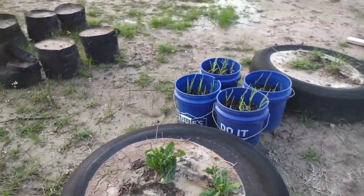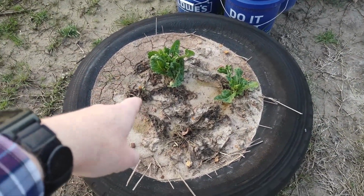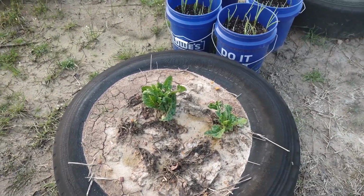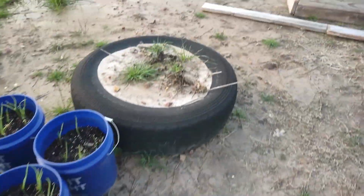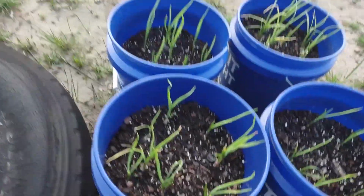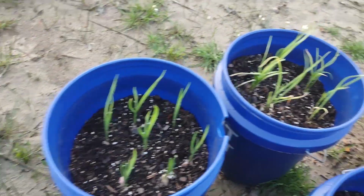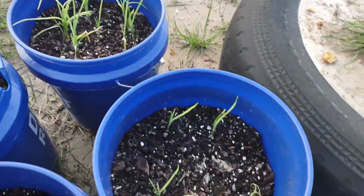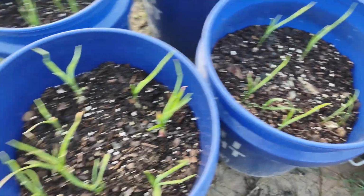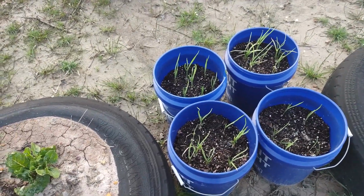And over here we have the Swiss chard. Now, the Swiss chard I had in this tire mostly died, but I had two plants that survived the 15-degree weather around Christmas. This other tire, everything there died. Over here, though, it looks like all of my garlic is coming up. Now, this garlic got planted a little late, and this was just a grocery store garlic bulb from H-E-B that we had around too long, so I figured I'd plant it. But, hey, we'll see. Might get garlic, might not.